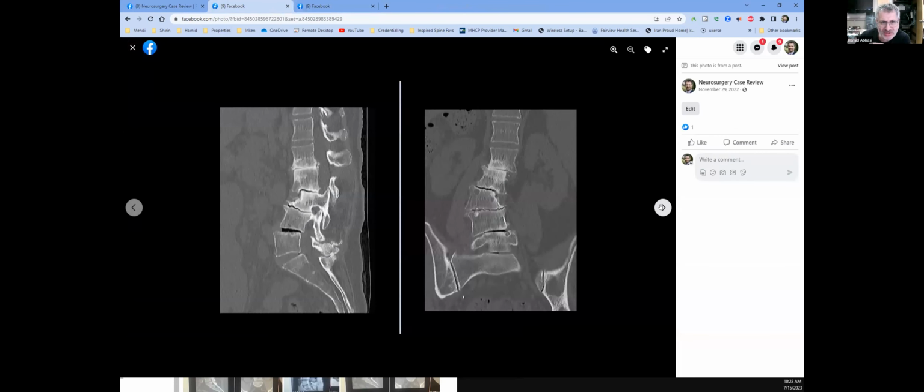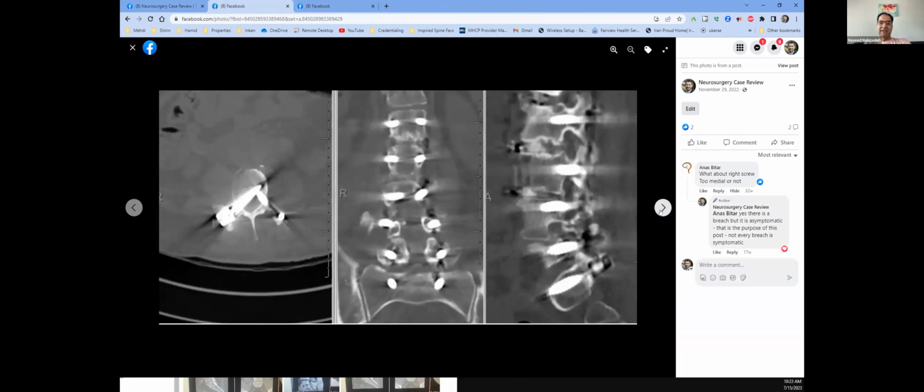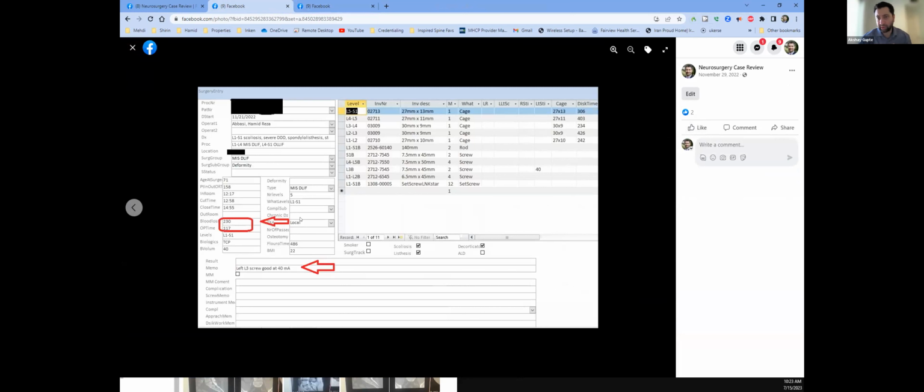No, you're talking about Akshay's case, right? Yes. Okay, Akshay, that's a question for you to answer, not for me. Sorry, ask that again, I missed it. I'm asking about the stability. What do you think about the stability of L4-5 and L5-S1 for this case? Do you believe it's stable or unstable?